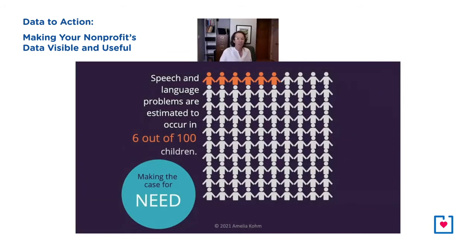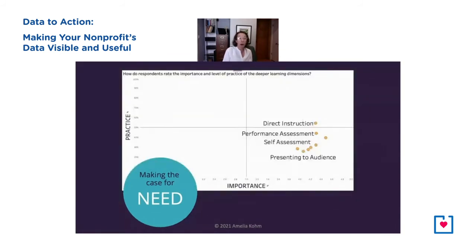Of course, this is a kind of visualization you won't want to overuse. You can't have a bunch of icon arrays like this side by side. It will be overwhelming, but it can be very effective on its own. This is what's called a quadrants chart, which shows the relationship between two measures and can be another great way to show exactly where the need is.